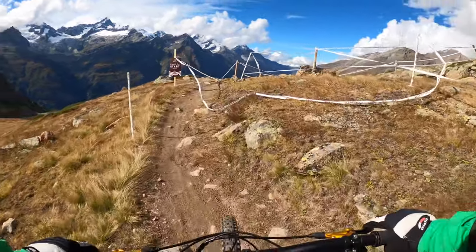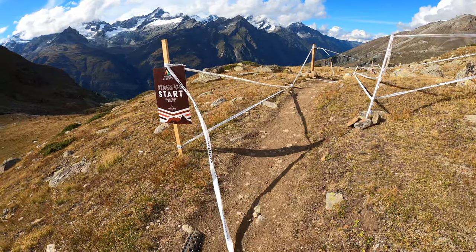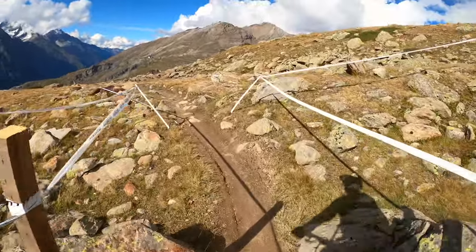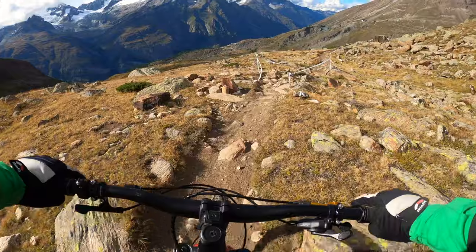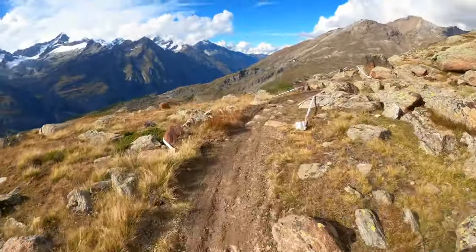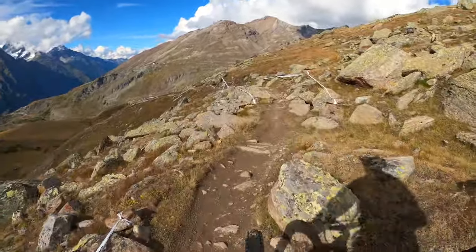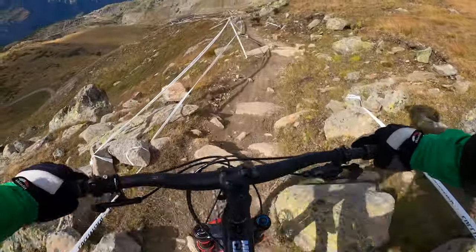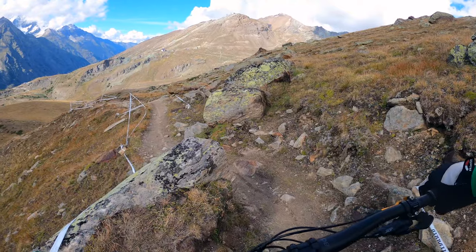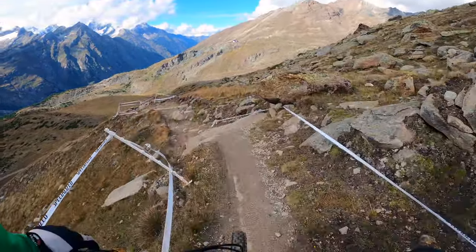So, and this is the Stargate of the Queen Stage, the shortened Queen Stage of Sunday's race. So as you can see, there are some pretty tough tire marks, but it's dried up pretty good. The riders went up and over this rock here, which is not what I fancy doing.